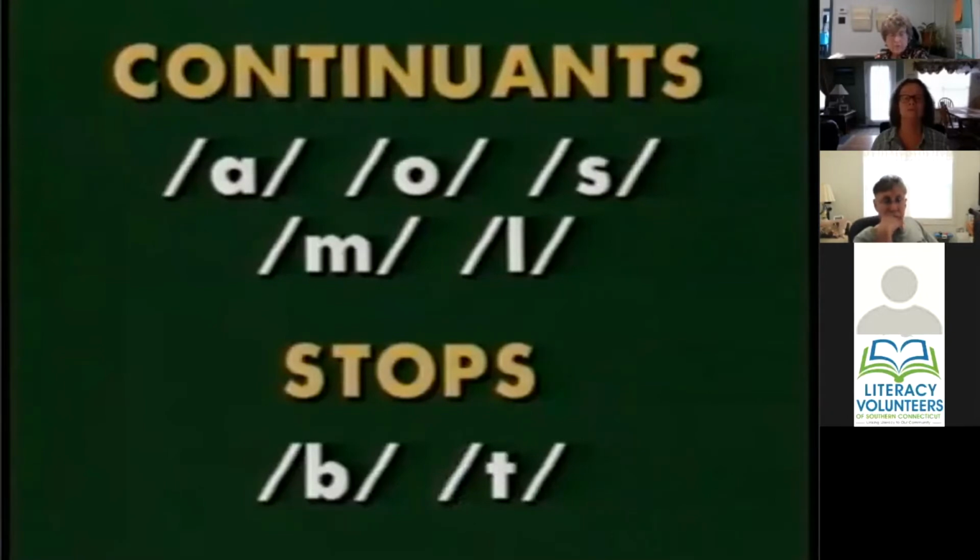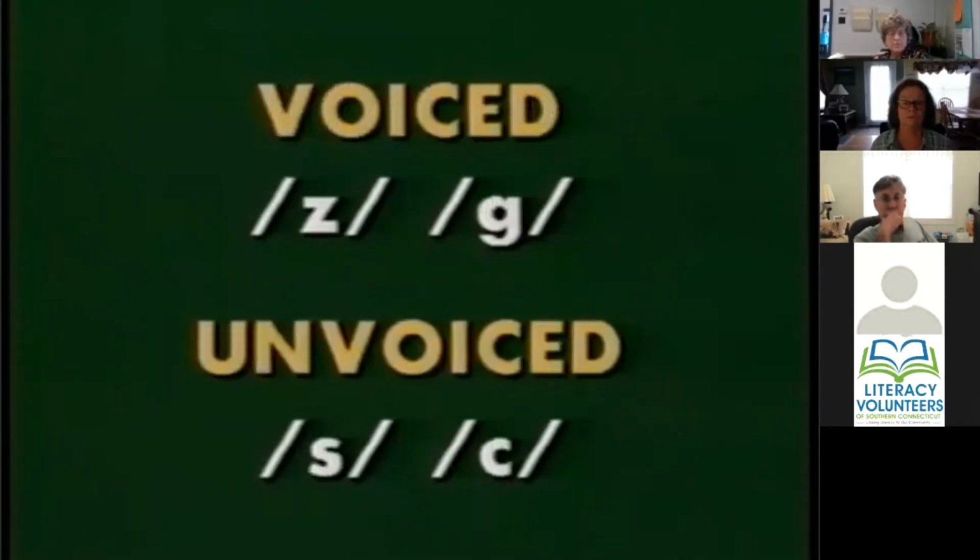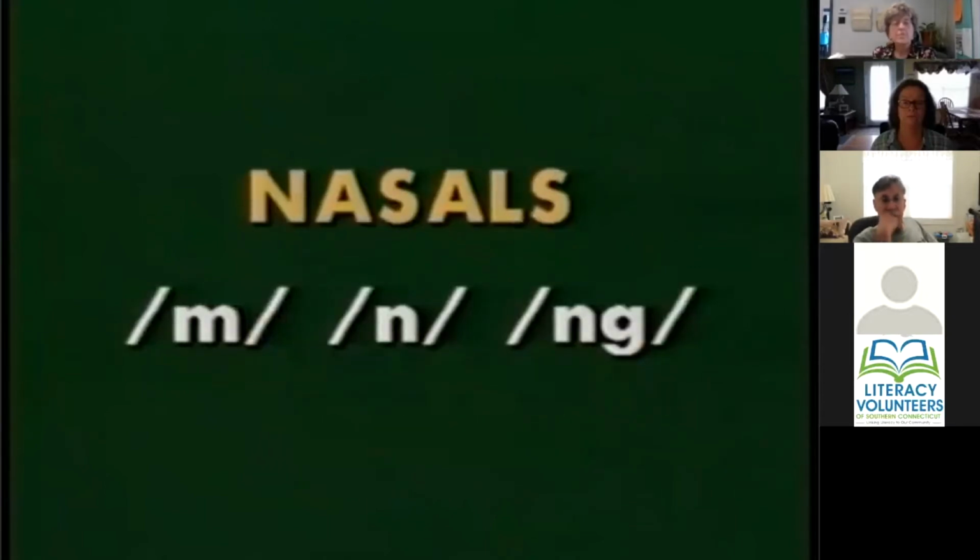Now let's review what we've learned about sounds. Sounds can be continuants, such as a, o, s, or they can be stops, such as b and t. Sounds can be voiced, such as z and g, or unvoiced, such as s and k. All vowel sounds are voiced. The sounds m and n, called nasals, come through the nose. All other sounds come through the mouth. Consonant sounds depend on the position of your tongue, teeth, and lips, such as p, z, and t. Vowel sounds change by the place in the mouth where the tongue hump is made, can be described in tense lax pairs, and can be distinguished by rounded or unrounded lips.